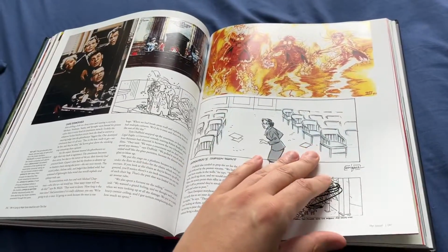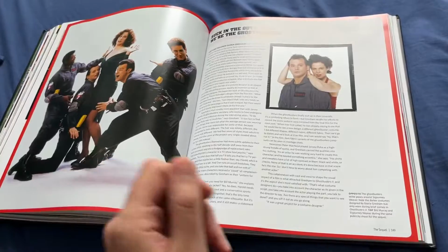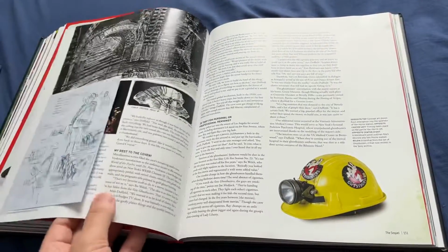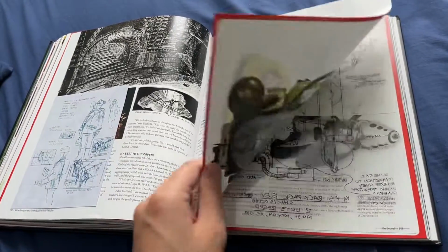Very impressive. And you can see this book is quite long. I mean, we're still going, right? I'm still flipping through it. There's still more to see.